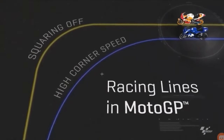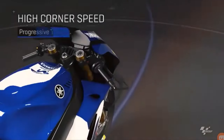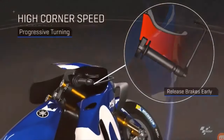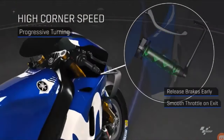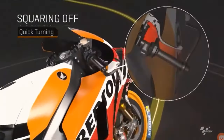Typically, when approaching the corners, riders have two options. They can choose speed and try to outrun their competition, but risk sacrificing accuracy and control, or they can rely on the brakes and corner as tightly as possible, but lose speed. As we can see, the Movistar Yamaha bike is cornering at high speed, using progressive turning. Releasing the brakes early carries much more speed through the apex, but has a much wider angle through the corner, whilst the smooth throttle on exit helps to maintain a good speed.